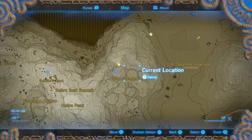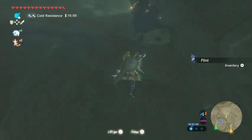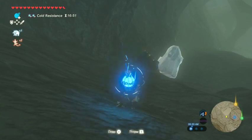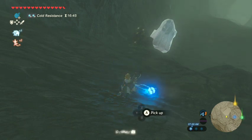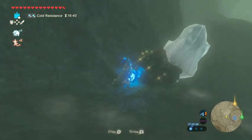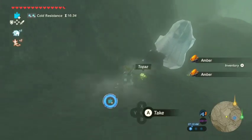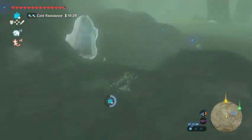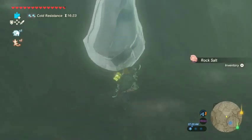So... I want to explore all of this area. I can't believe I keep missing, oh my goodness. That's not gonna work either. Here. Let's try this. If this fails, then I don't know what to do. Quite a bit in there. Let's do it again. And then, let's set a fire so we can see what's in here.